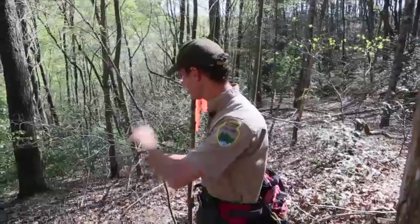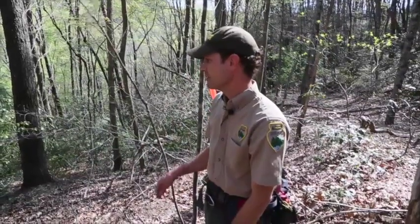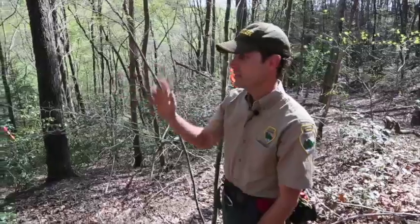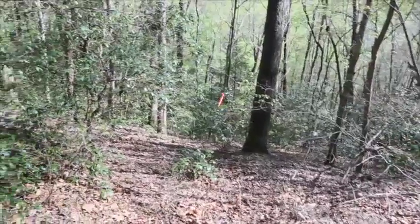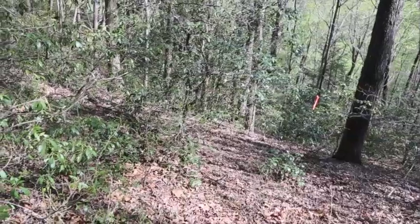We're going to follow the flagging, which I flagged yesterday, as a possible switchback to below the bluff. The other option is to hug the bluff, which is extremely steep. So in either of these cases, this is going to be steep too. We're going to be doing rock work for our drop here.